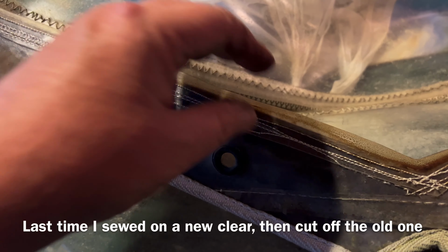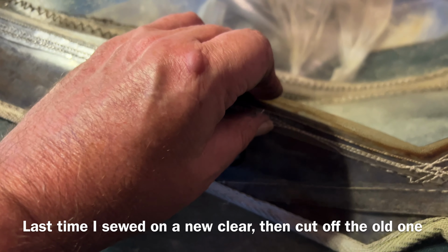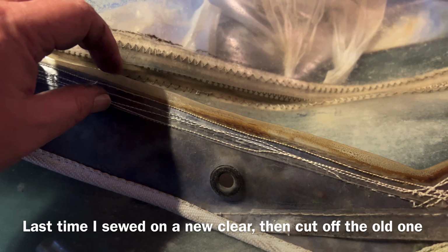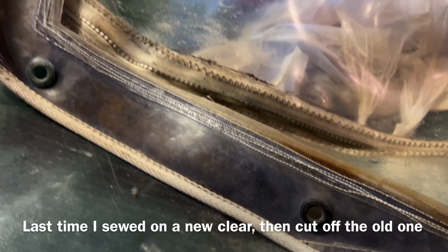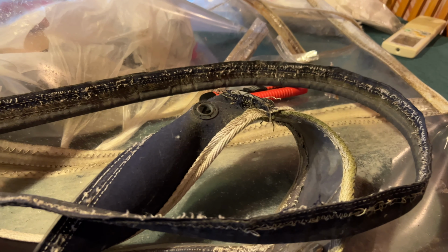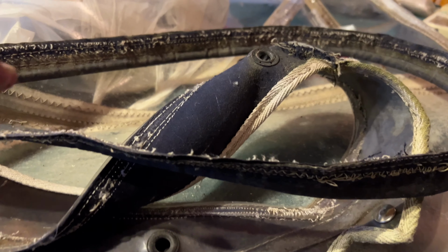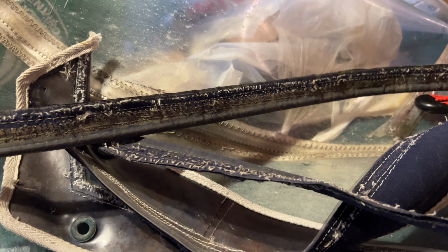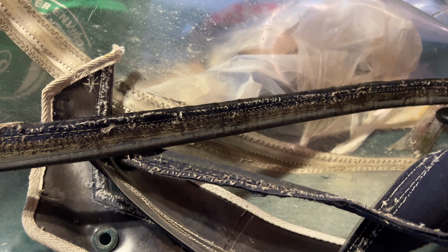Last time I just sewed the new window over the old, so I'll see if I can unpick that, because it's starting to get a few too many layers even for the industrial walking foot machine to deal with. Right, all done, apart from pulling out all the stitches we've cut. Might do that while watching telly.